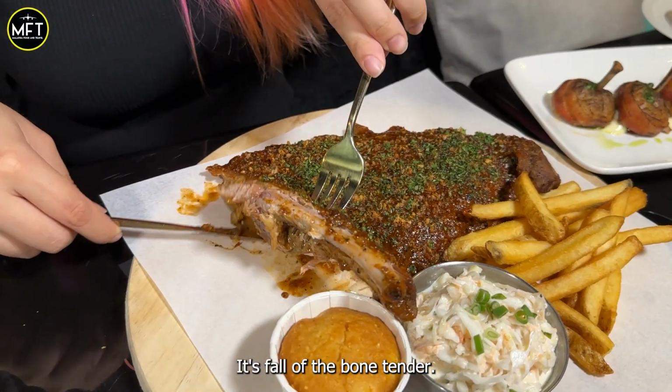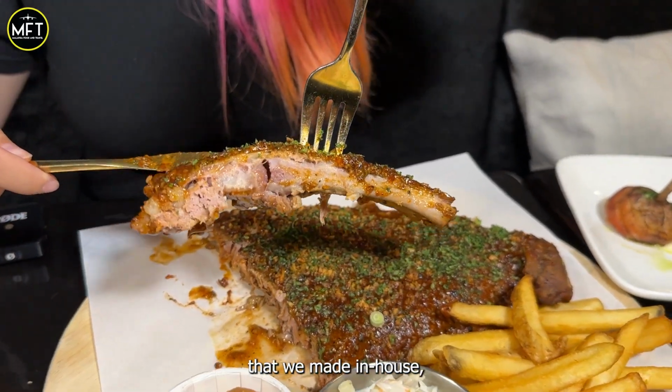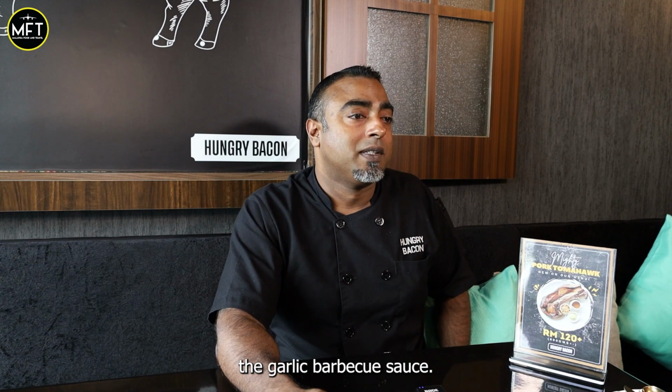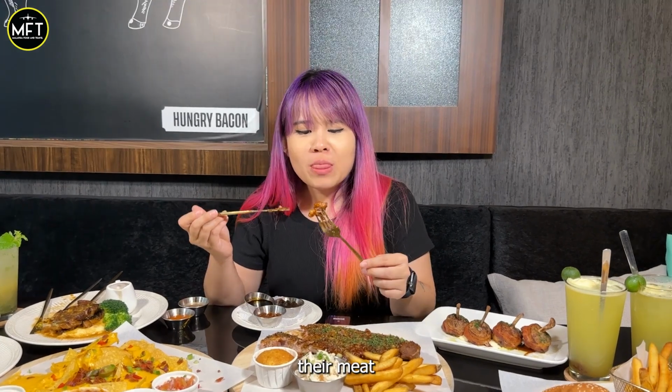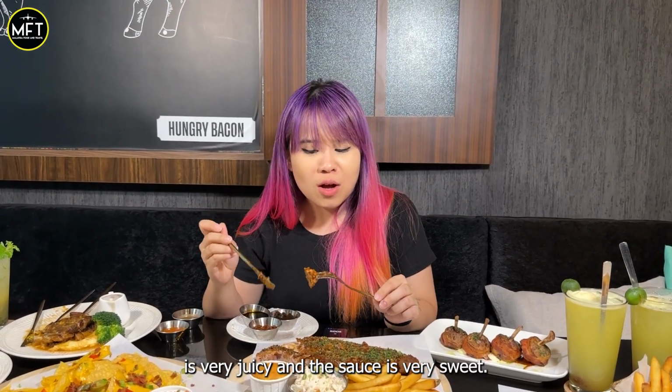It's fall off the bone tender and we have our own barbecue sauce that we made in-house. It's a garlic barbecue sauce. It's absolutely lovely. All our customers love it. The meat is very juicy and the sauce is very sweet.